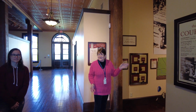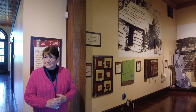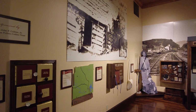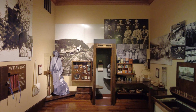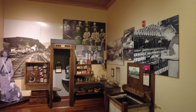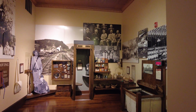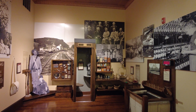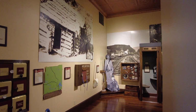Now we have the kids' nook, and the kids love it in there. I've had little boys ask me if that was a phone charger over there. And that represents working in a textile mill. The kids love to play with that. And they challenge each other. Yeah, I do that. Okay.